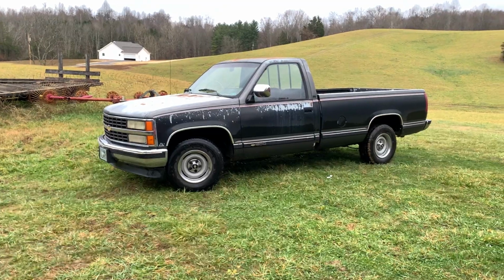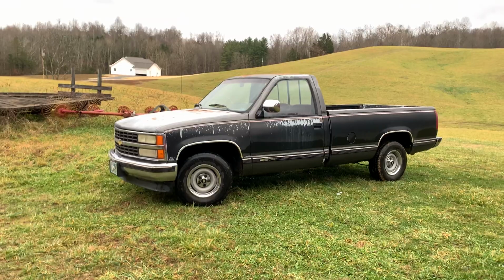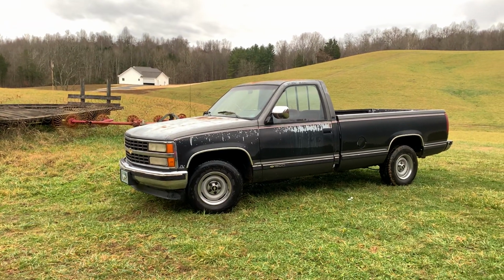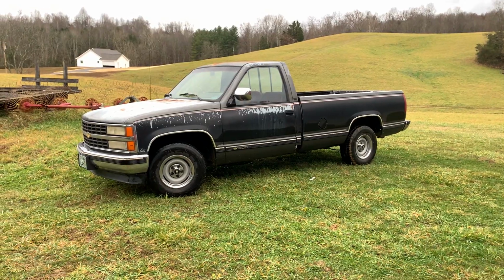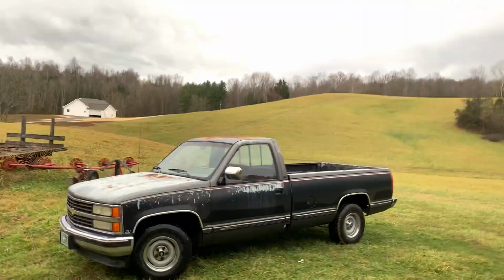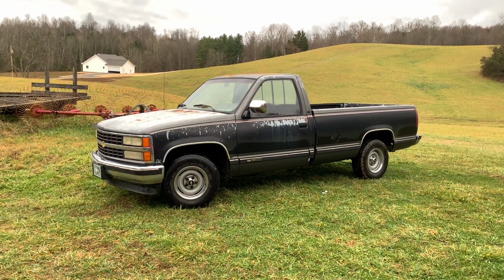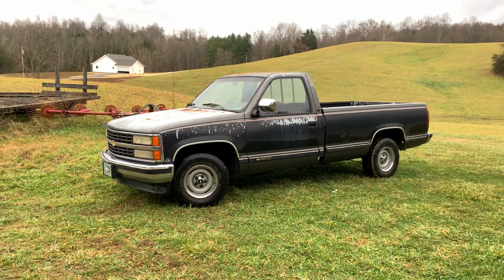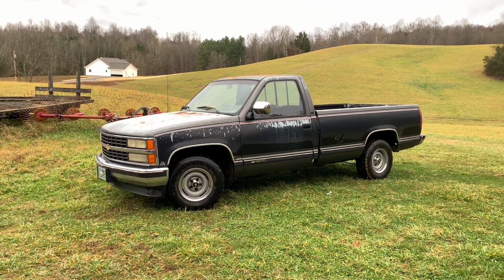But I've been using it here around the farm and I see why so many people love these trucks. I mean, it works like a truck. It drives like a car. It looks cool. Got perfect patina right now. And it's just easy to work on. And it's been a good truck, fun to have around. And I think right now I probably have less than $1,200 in the whole thing. And it's well worth it.